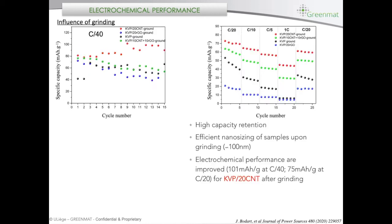After that, we have tried grinding the material in order to reduce the particle size. We have an efficient nanosizing of the sample. We have obtained particles of about 100 nanometers. And as you can see, the effects are quite different because the material that showed the best specific capacity is now the carbon nanotube composite compound. We have reached a specific capacity of about 100 mA per gram for this compound. This effect is not shown in the composite with reduced graphene oxide inside the material.